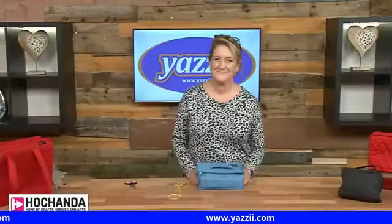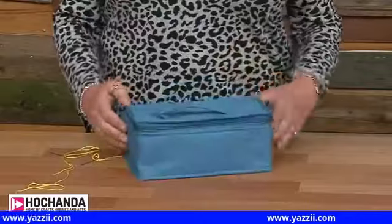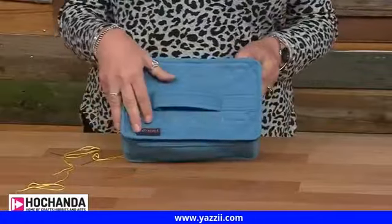Now the beauty of the Yazzii bags is you can use them just as they are. They're absolutely gorgeous. The design, the way that they're put together, absolutely perfect. But of course it gives you that blank canvas. You can really personalise these. For example, with this particular one, you could do a little bit of applique work around the sides of that bag there. Again, on the top you could do that.